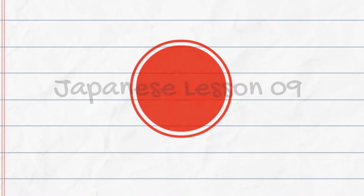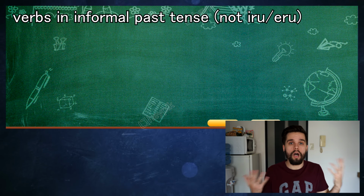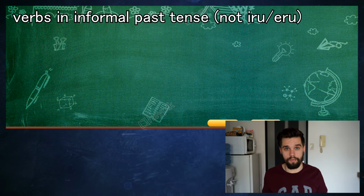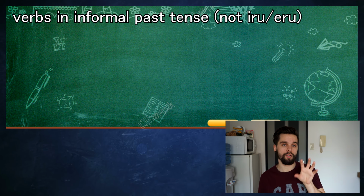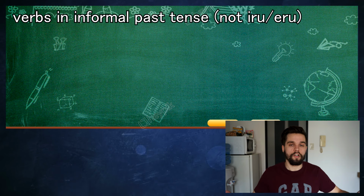In today's grammar, we will finally look at the rest of the verbs in past tense, so all the verbs that are not iru or eru verbs. Now, it is kind of a lot to remember, but it's actually not that hard after you've remembered how to conjugate the single verb families, because you use verbs in almost every sentence, so getting used to it is really easy. Just remember that the hiragana at the end of the verb usually decides what conjugation you have to use.